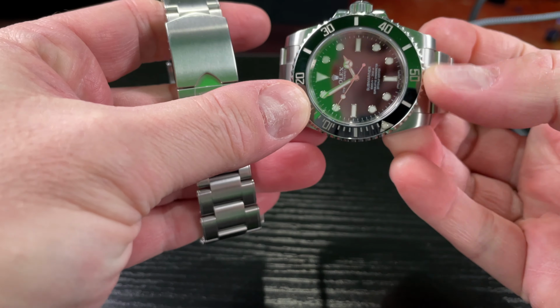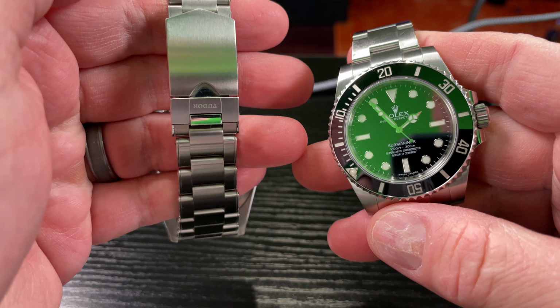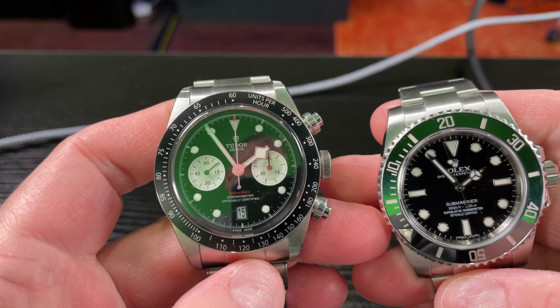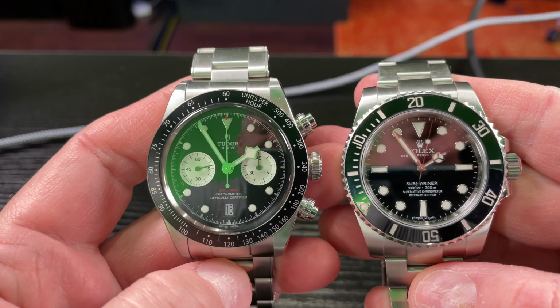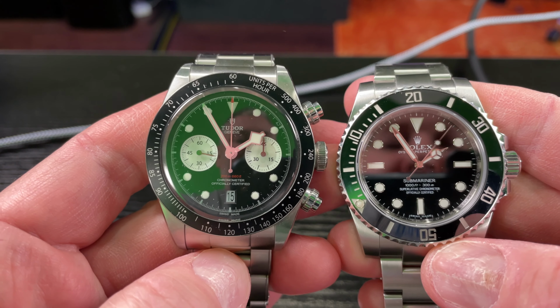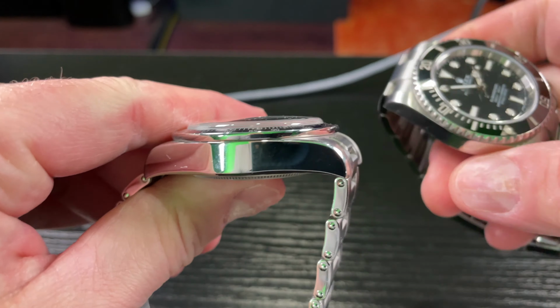This particular Submariner reference is a 114060, so this is a 40 millimeter case size. This Tudor Black Bay Chrono is a 41 millimeter. To look at them visually, the way that everything's designed, the Tudor Black Bay Chrono doesn't appear to be much larger. Now, I promised you the side profile view.